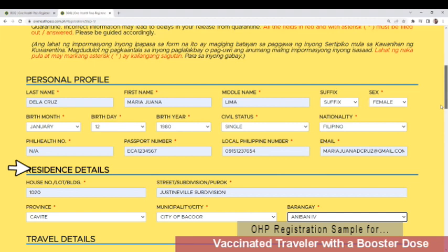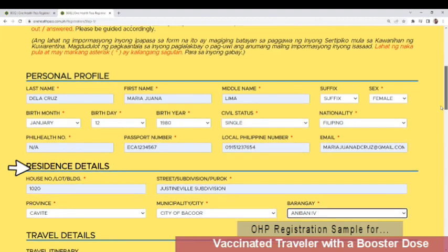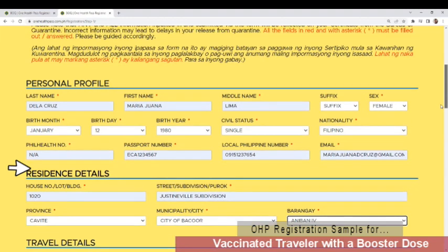Now let's take a look po para sa atin namang travel details. Oh, by the way, ano lang po bang pinagkaiba kung sakasakaling kayo po ay, kung kayo ay non-OFW, meron bang pagkakaiba sa personal profile?